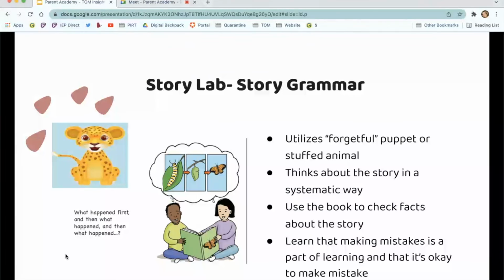So after reading the story, the teacher will ask to hear what Frankie remembers, such as who the main characters were or where the story took place, and the sequence of events. Sometimes Frankie will get forgetful, and he will forget some of the story, and the children will respond to Frankie either confirming that he's right or that he's incorrect in his responses.